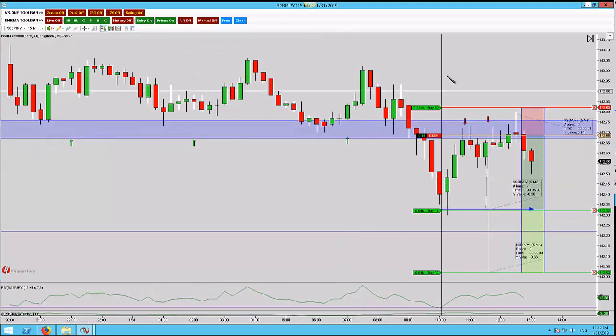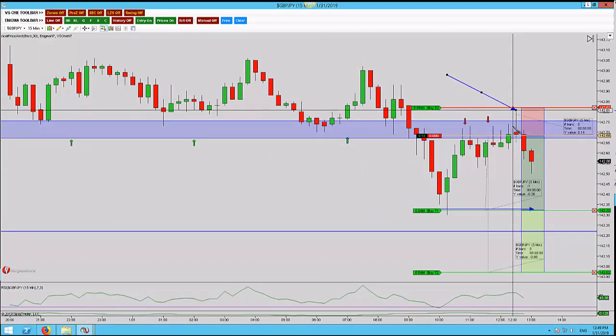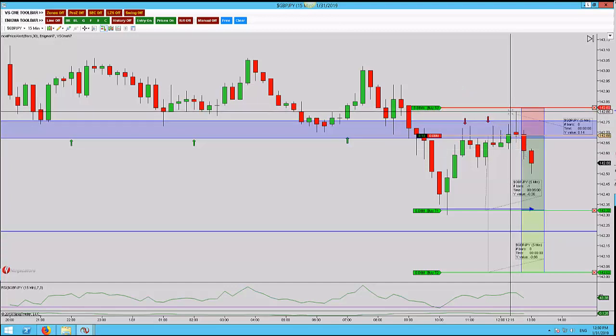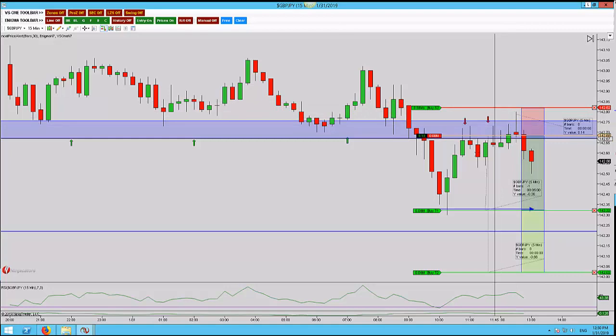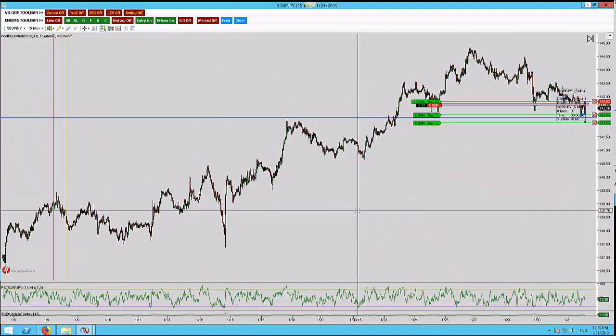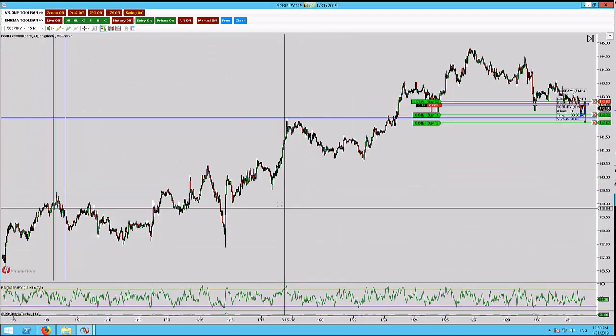Quite importantly here now, what we've seen is we've seen a rejection candle followed by a lower, lower, lower close. Came within a few pips of the stop loss, but because we used proper stop placement, we were not stopped out.